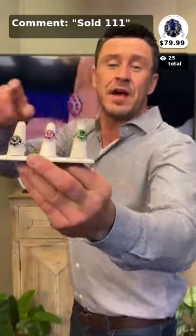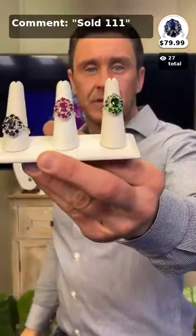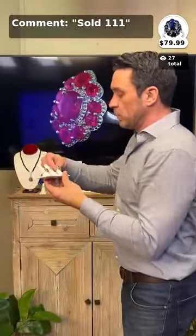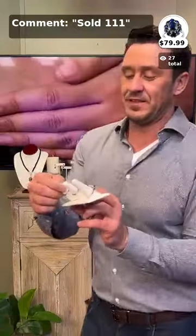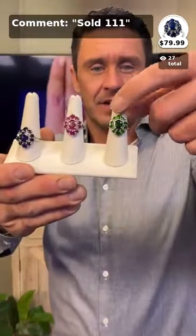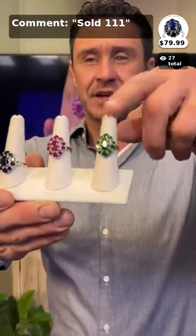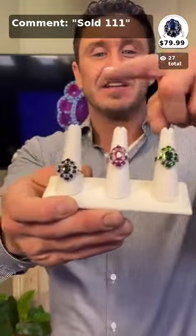Okay. The chrome diopside, all natural chrome diopside. This is like my favorite green gemstone. It is absolutely stunning. It looks like one of the most expensive saffrite garnet in the world, right? That chrome diopside, unbelievable. That's 4 karat 40, all natural, $79.99, $79.99.